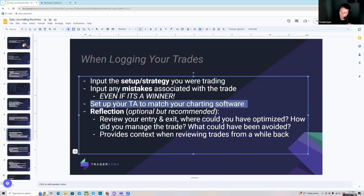The next thing is your technical analysis. So we use TradingView's API. I'm sure you guys are all aware of that. I always like to ensure that you have your charting system set up the same way as you have it on your live trading software. So set up your EMAs, your moving averages, any types of indicators you like to run, so that if you do miss a week of journaling or a month of journaling, or you just want to go back and look at a trade a year from now, you have that context. You can see what the TA was showing you on the chart, and like I said, you're good to go. And you save that much more time from trying to understand why you took that trade in the first place.